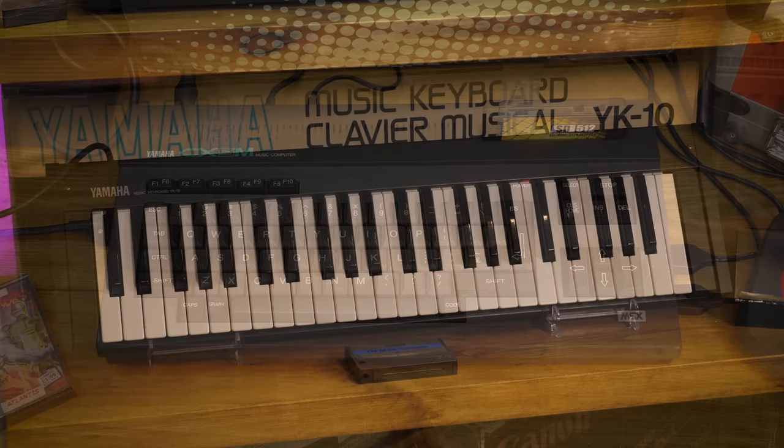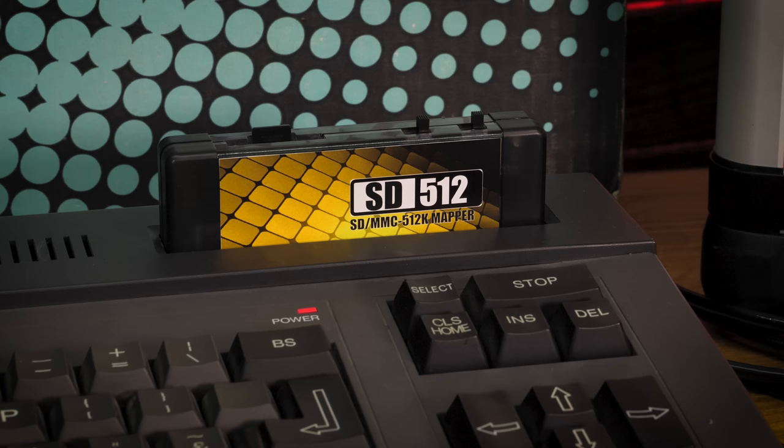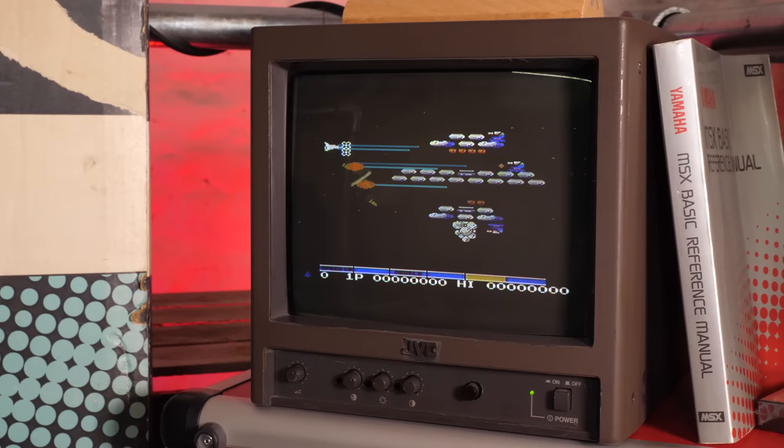And to get the most out of it, I have added a SD card cartridge. This is the SD512. There are other better, more powerful, more feature complete SD card solutions and cartridges that you can add, but this one has me covered. It works just fine for me. And on our little JVC 9-inch monitor, you can see here Nemesis. The MSX appeared in 1983.